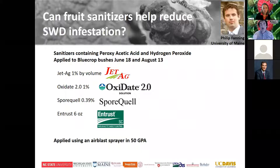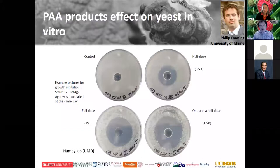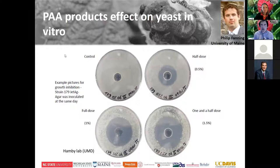I will say that the data I'm going to show next is purely associated with conventional products. And when we tested these, we did high water rates in the field because we think coverage is really important when it comes to these crop sanitizers' efficacies. On this slide, you'll see basically that this is a lab bioassay that was run by Kelly Hamby in Maryland, where we looked at plated yeasts within these Petri dishes, and we introduced the peroxyacetic products into the Petri dishes.